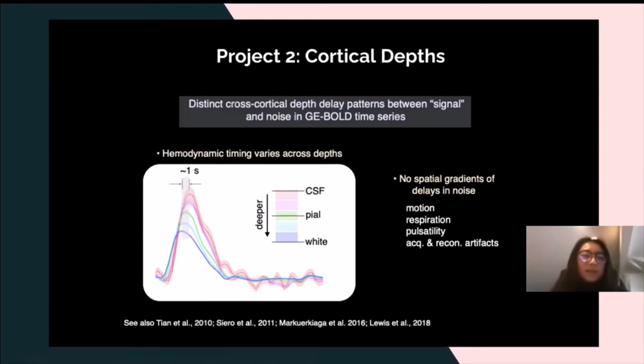And we're comparing that for people with healthy brains, and then people who maybe have had injury to their brain, and we want to see how that changes throughout. Yeah, so that's kind of the two projects that I am working on in bioengineering.